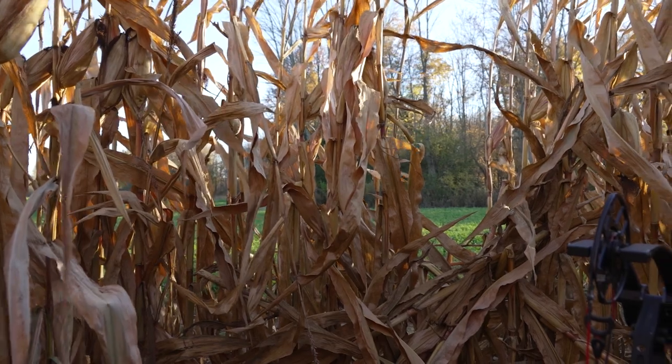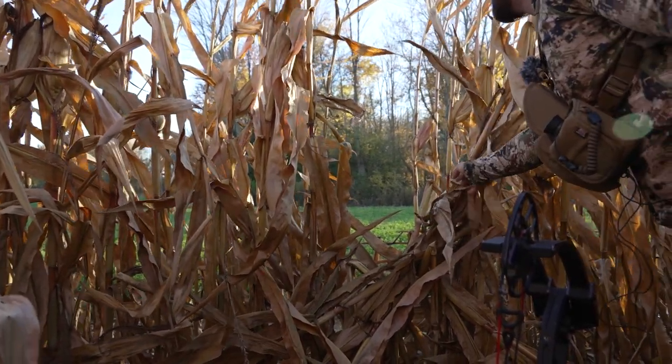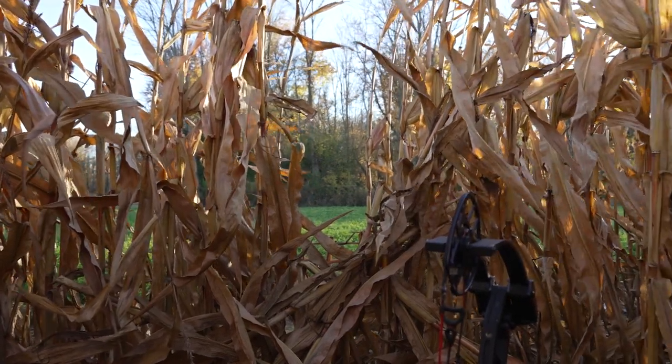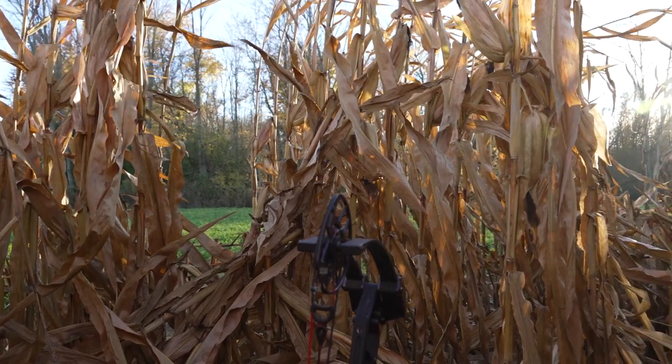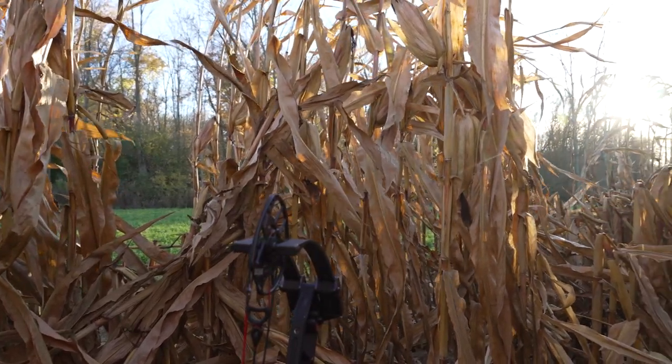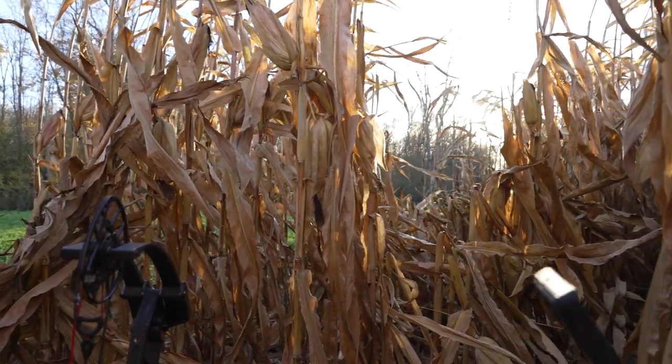We got good wind. I have stands in here, but none of them are for this wind, and with all this standing corn, you might as well use it for hiding. That's what we're going to do. And if they happen to be behind us in the corn, then I guess they're going to smell us, but we're going to gamble that they're not. So we're going to slip down this edge here.